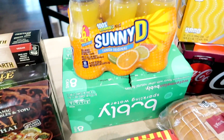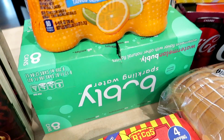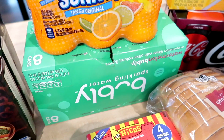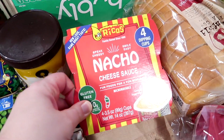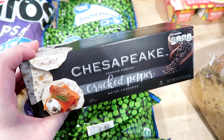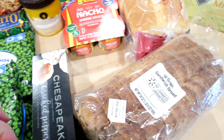That sounds delicious. I also got some Sunny D for the kids, and then for myself, I got some of the watermelon bubly. I do not know if I've tried the watermelon flavor before, but I've tried most of the other flavors and they're good. I got some nacho cheese sauce for Adam. They had these on sale at Hy-Vee for $1 a box, the cracked pepper water crackers, so I just went ahead and grabbed those. They don't expire till February.